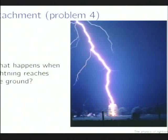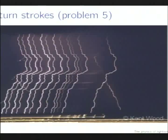Once lightning hits the ground, that's still not the end of the story. This ignition of the channel, which you saw in the movies, once the channel reaches the ground, the whole frame grew extraordinarily bright. That's called a return stroke. But even once that happens, it's still not the end of the story. Still more problems in lightning physics. Return strokes, it's not just that you have one of them, you have many of them.